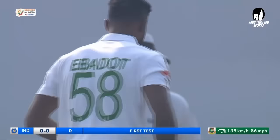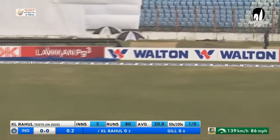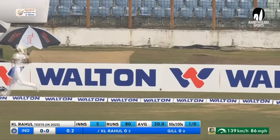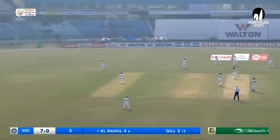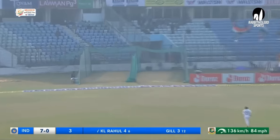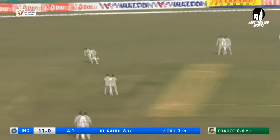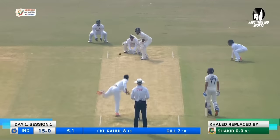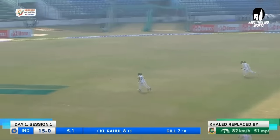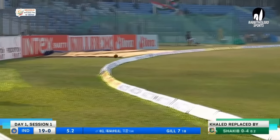Just a tad wide. The batter is deviating down the leg side, gives him enough time to just glance it away for the first boundary of the match. A hint of width, and immediately latching onto that one. Four runs. That's the line, but nicely behind that. Perfect timing. Just a little push away, and turn nicely behind that one. With so much ease, puts it away to the boundary for Bangladesh.